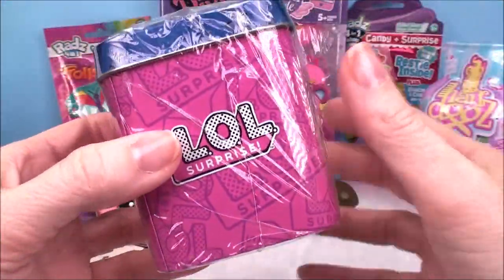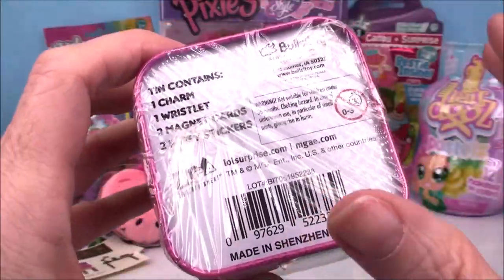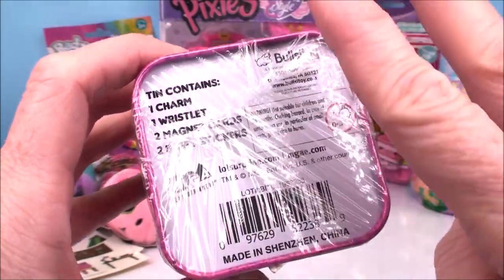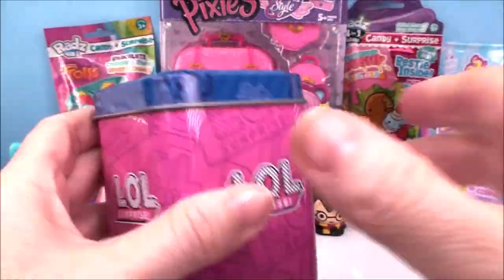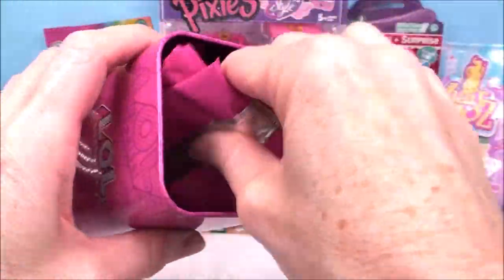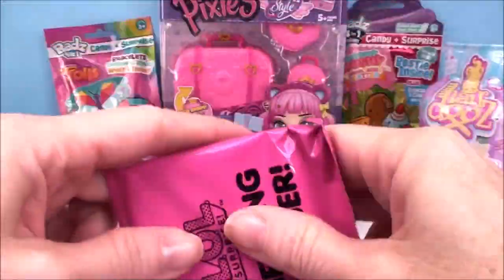Next up, we have an LOL Surprise collector tin box. These are made out of tin. They are really super, super cool. Each one contains a charm, a wristlet, two magnet cards, rather, and two sets of stickers. And I just love the tin can. I think it's a fabulous little storage container. And of course, it's LOL Surprise, so they come in blind bags, which I think is always so super fun.